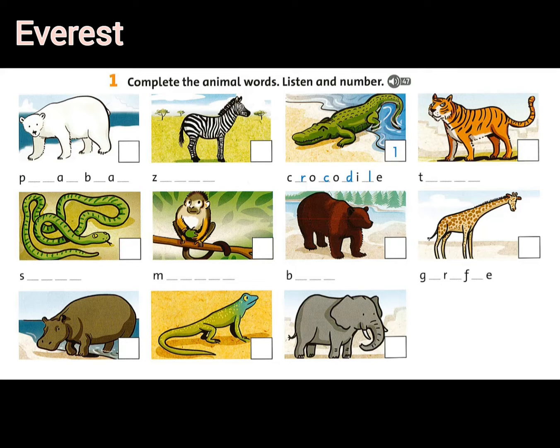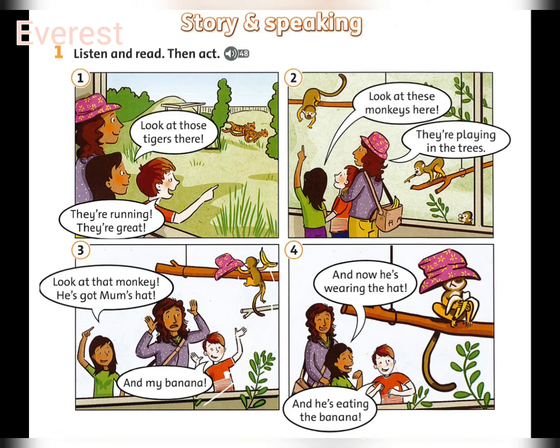And then we can see some really big bears. OK, I'd like to see the bears. And can we see the zebras there too? The zebras? OK, I'd like to do that. Well, here we are. Yes! Let's go in now!